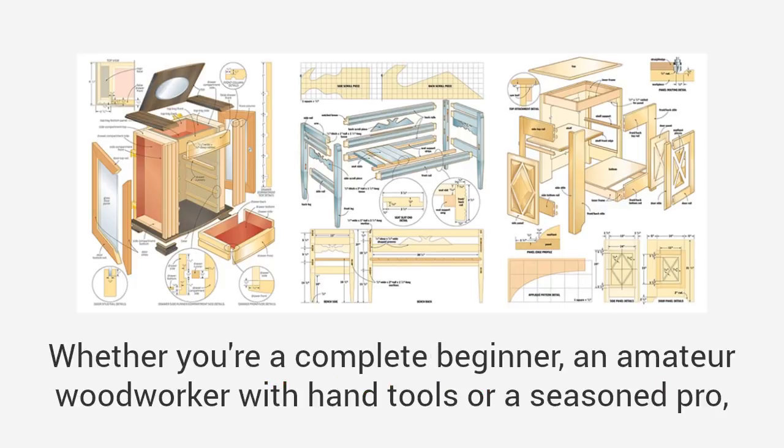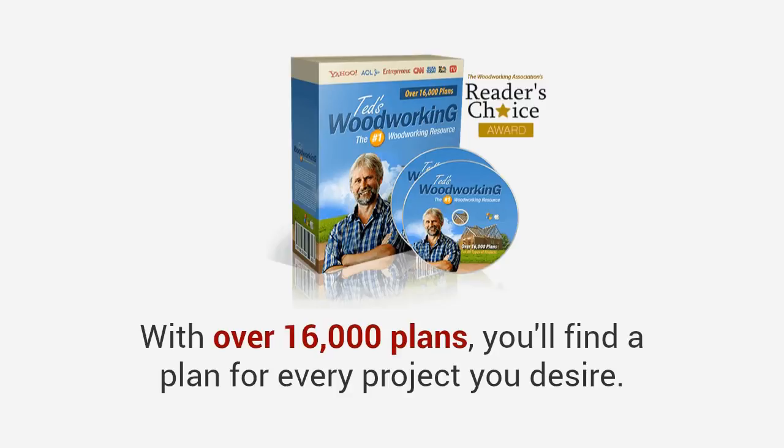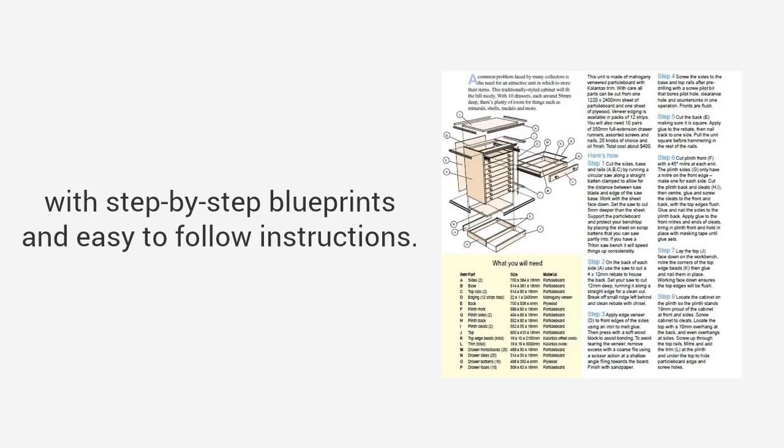Whether you're a complete beginner, an amateur woodworker with hand tools, or a seasoned pro, you'll find thousands of projects that will suit your level. With over 16,000 plans, you'll find a plan for every project you desire. These are done-for-you plans with step-by-step blueprints and easy-to-follow instructions.